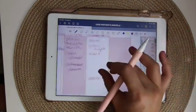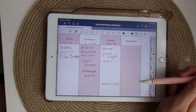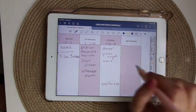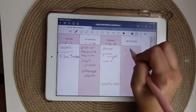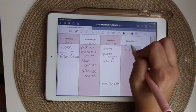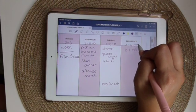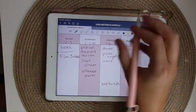And then before bed, for me, this is just a reminder. I'm a busy mom. I fall asleep with my computer open trying to get some work done or something like that. But having a before bed routine is really important. So for me, from 8 to 9:30. So this is from 8 to whenever you go to bed. For me, I'm going to write 11:30. I'm trying to bring this down earlier so I can get up earlier, but anyways, I'm a night owl by nature. So 8 to 9:30.